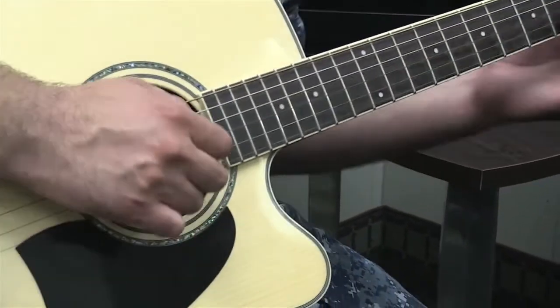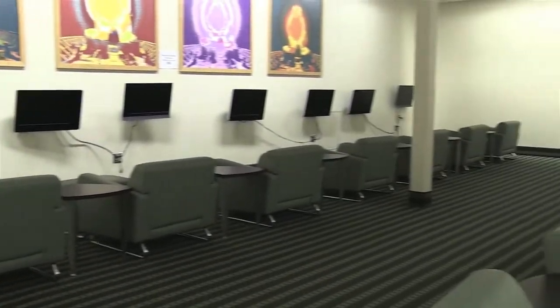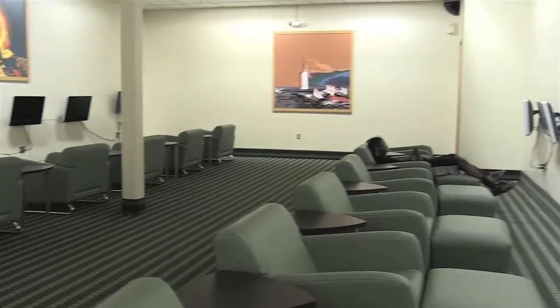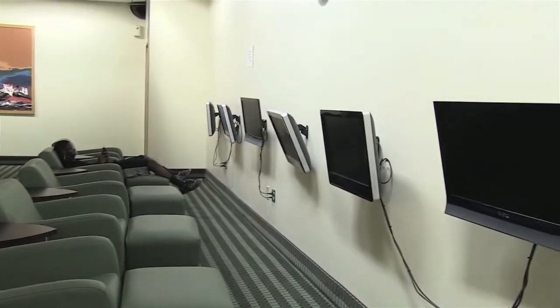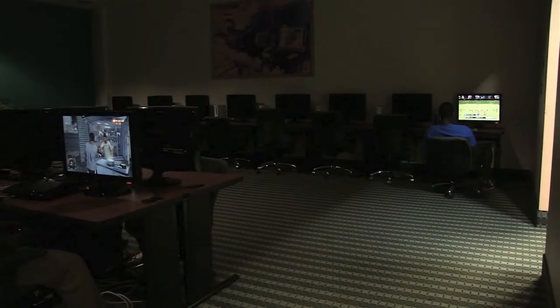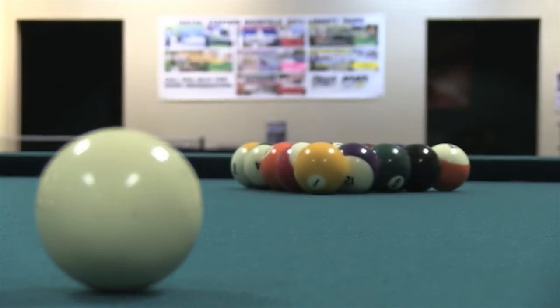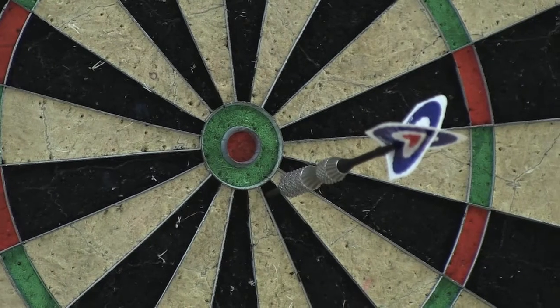Wow. And here's a room with more TVs. In this one you can just chill out, like this guy in the back. He's probably asleep. We don't really care, but there he is. And this is the gaming room. People can bring their Xbox, PlayStation or whatnot, and just play games, have fun, and chill out in the dark apparently. You can also play pool here, and right beside that, there's a dartboard.